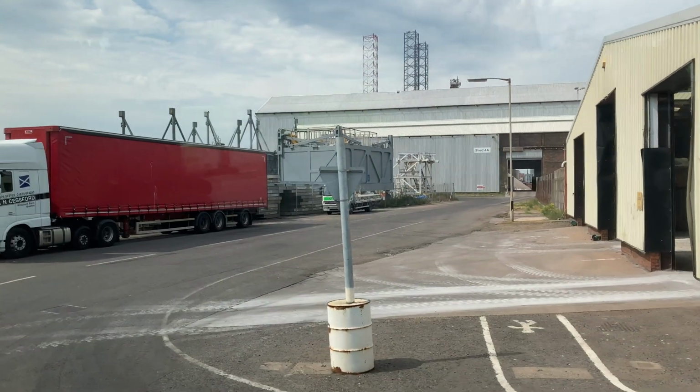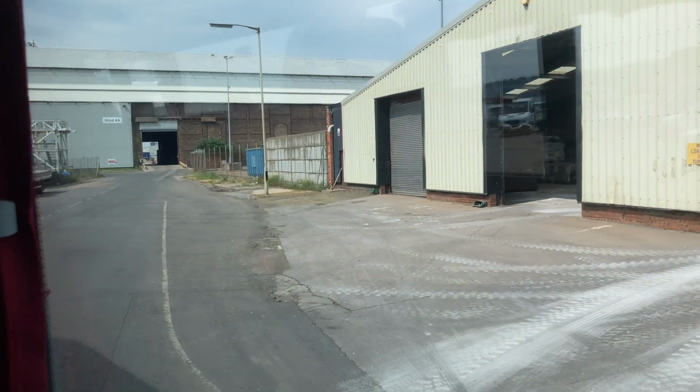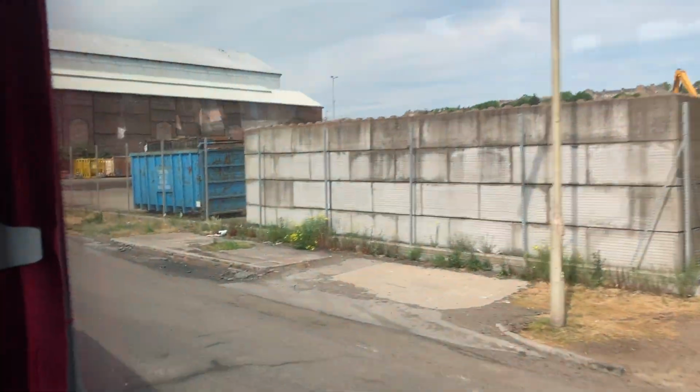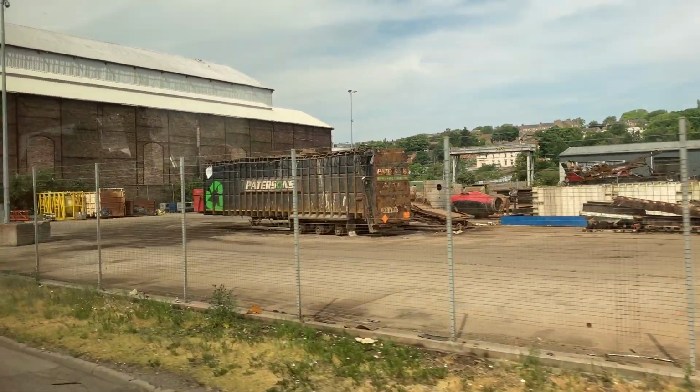authorities in Scotland and used over the winter to salt our roads. Dundee's imported around about 200,000 tonnes in the last 18 months or so, and we're considered a strategic storage location for this distribution.